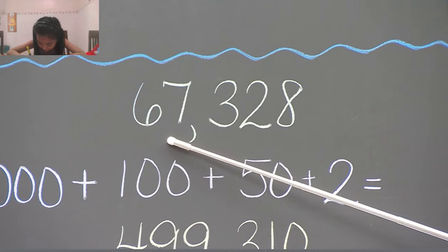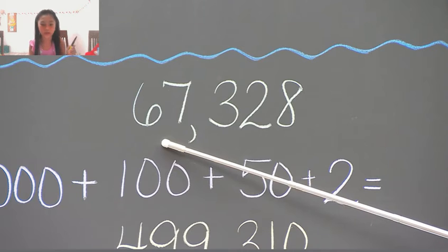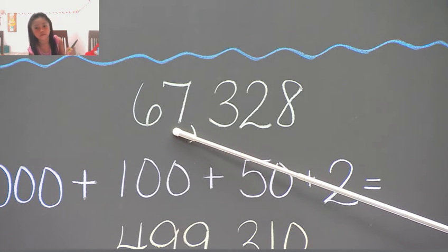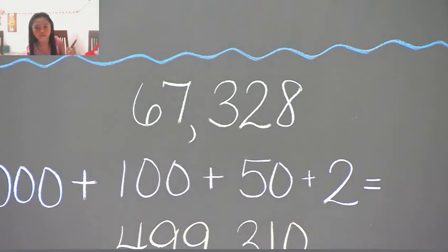Aiden. Tens. Not tens. You can look over to the chart if you need to. What house comes after the 100s? 10,000. Not the 10,000s. In between the hundreds and the 10,000s is the? Thousands. Yes, the thousands, or the 1,000s, and then the 6 would be in the 10,000s.